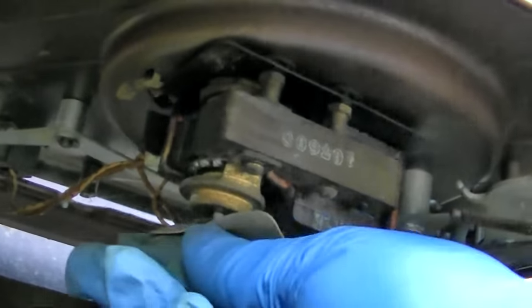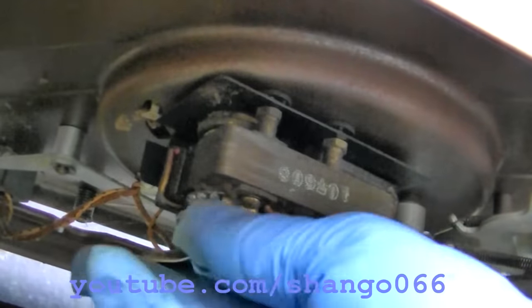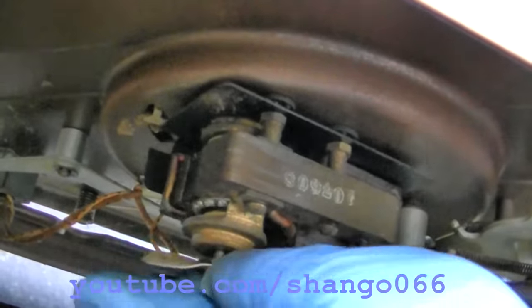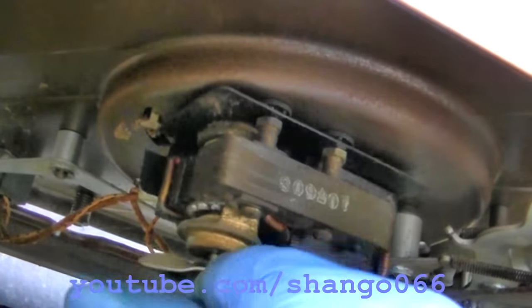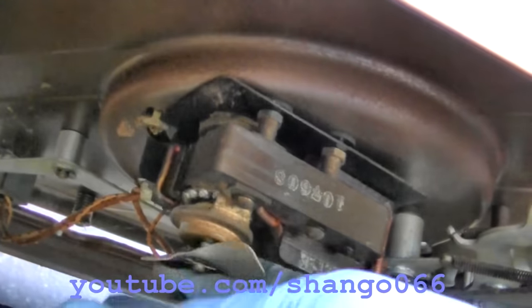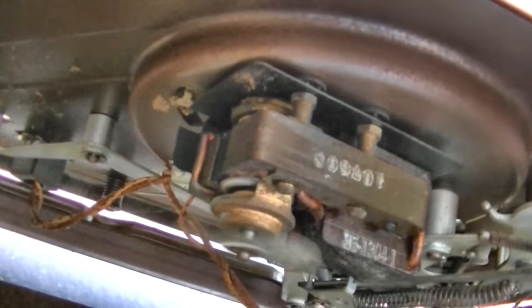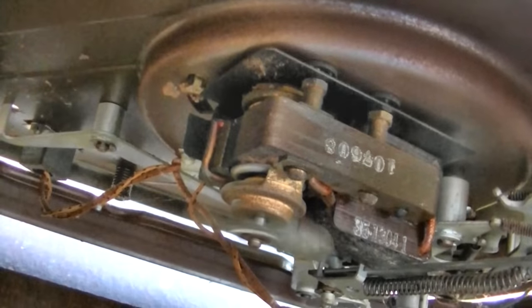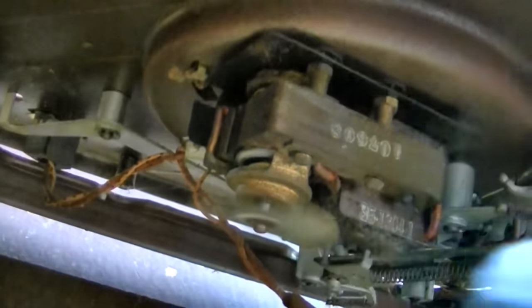Oh, I pulled a Jason JJ Cruz. The fan blade is spinning free on the... The thing is frozen. There we go. I felt the fan spinning and... The fan was spinning free on the shaft.